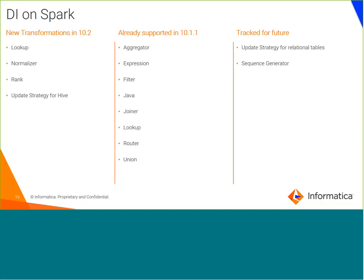So we have added all these transformations, and there were already multiple transformations in 10.1.1 that are supported. With this, you will see us supporting all the DI transformations on Spark starting with 10.2.